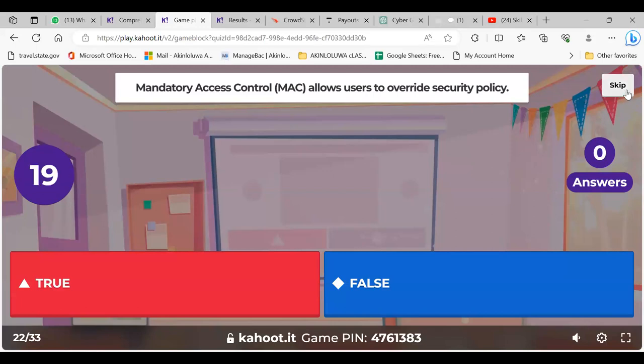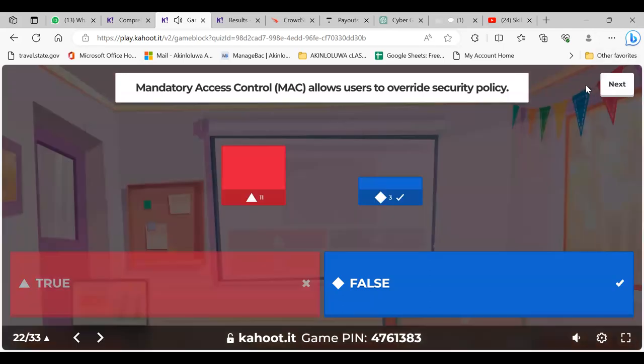Mandatory access control is not the other Mac that we were talking about. This is another one regarding security, okay? We call it mandatory access control, which allows user to override security policy. True or false? Thank you so much for the input.